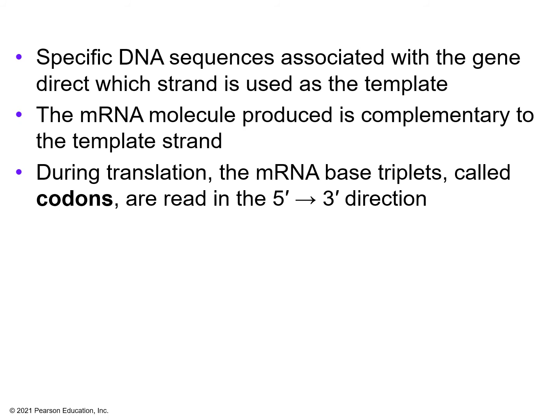Thing to keep in mind, when you're reading the messenger RNA, you start at the 5' end and you move to the 3' end, okay? 5' end, that's where the phosphate is. Okay, so remember we're talking about the sugars. Phosphate, sugar, 3' end, next phosphate for next nucleotide, sugar, 3' end, so on.